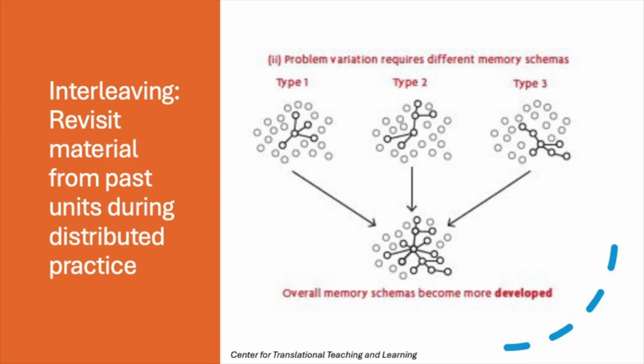This is another. It's easier to explain this in terms of math, but interleaving is where you revisit material from past units during distributed practice. So while you're practicing, you go back and look at a little bit of material from a different chapter. Like with math, this works really well. If you're doing some problem sets, incorporate a couple of problems from a previous unit or chapter.